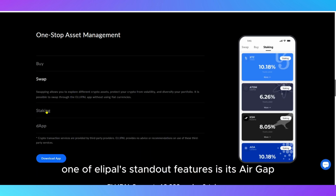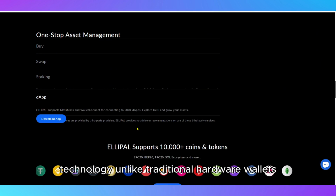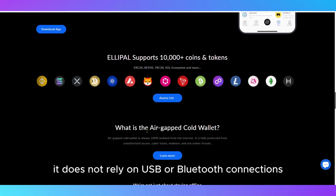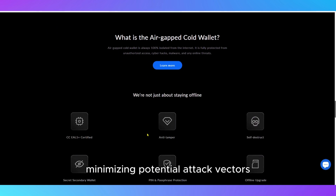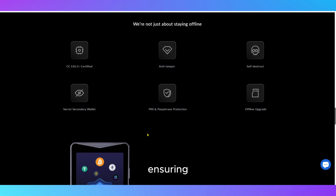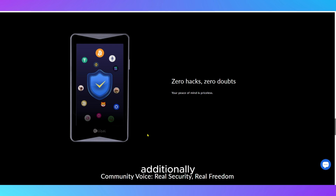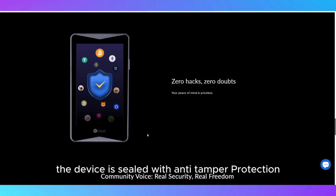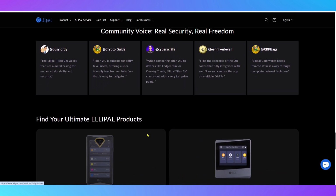One of Ellipal's standout features is its air-gapped technology. Unlike traditional hardware wallets, it does not rely on USB or Bluetooth connections, minimizing potential attack vectors. Instead, all transactions are signed offline and transferred using QR codes, ensuring your private keys never touch an online environment. Additionally, the device is sealed with anti-tamper protection, and any attempt to breach it will render the wallet inoperable.